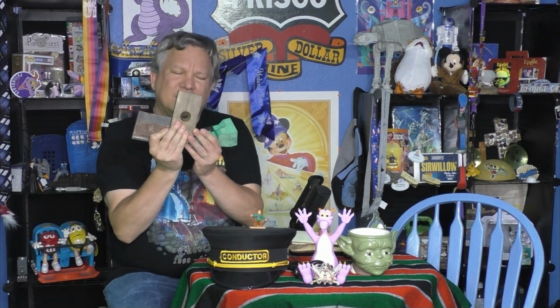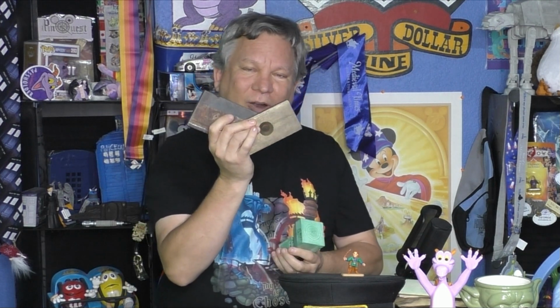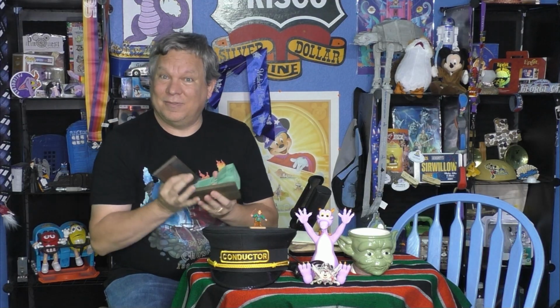See if you can guess what these are. Post in the comments below what your prediction is, and then comment at the end when I tell you what they are, and see if you're right or not. So we've got 3 things here. This one I'll tell you is from Maurice Pierce. These are both from Knott's Berry Farm, and I'll tell you at the end of the video what they are.